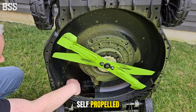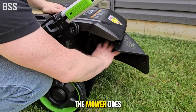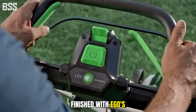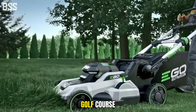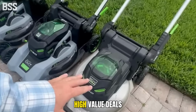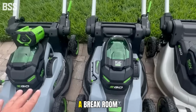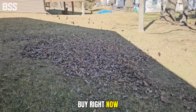And since it's self-propelled, you basically just rest your hands on it and go for a stroll. The mower does all the heavy lifting. Once you see that lawn finished with Ego's dual blade system, it looks as crisp and clean as a pro golf course. Trust me, these high-value deals vanish off the shelves faster than a free donut in a break room. If you want to invest in your home the smart way, you need to buy right now before the promo dries up.